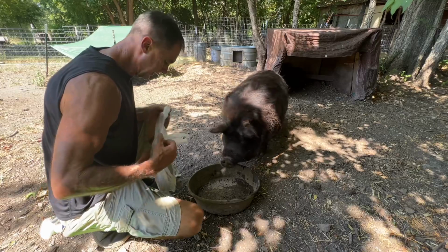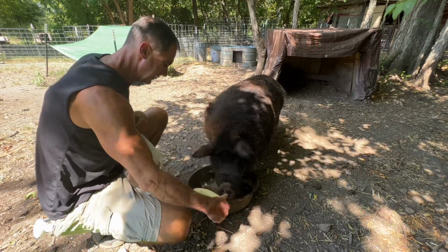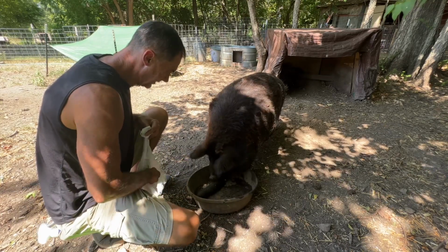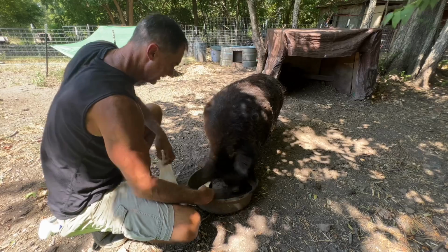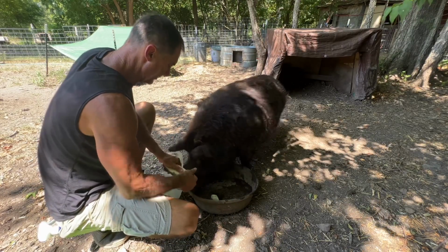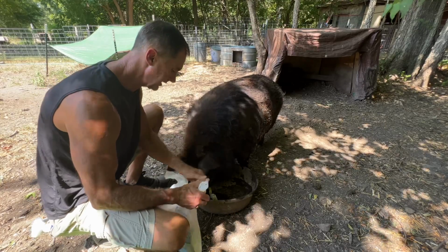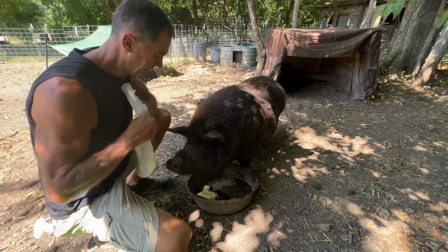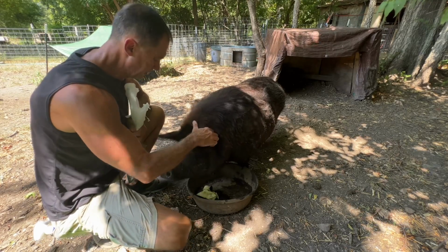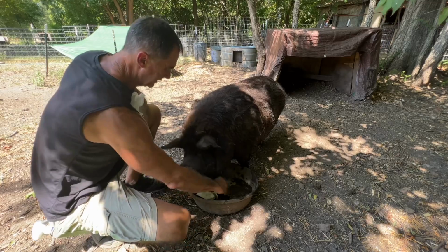Oh boy. She normally gets grapes about now, but we're going to do zucchini. Let's do zucchini today. What do you think? Yeah, I know it's not grapes. We're going to break it up. Here. Get in there, girl. You'll like it. I know, you're picky. Well, it's not grapes this time. Eat some zucchini. That's our dessert.